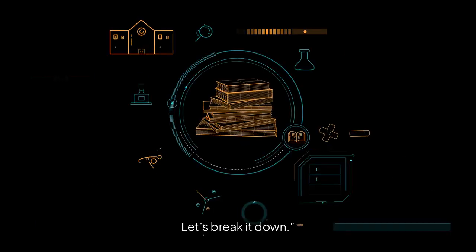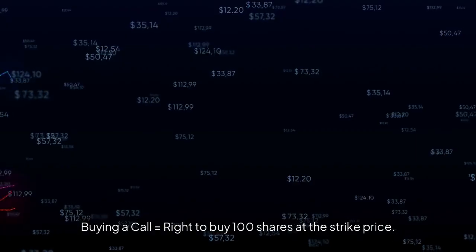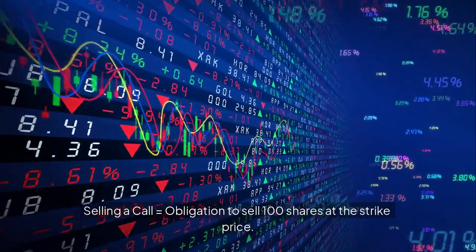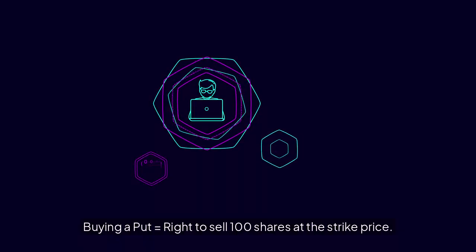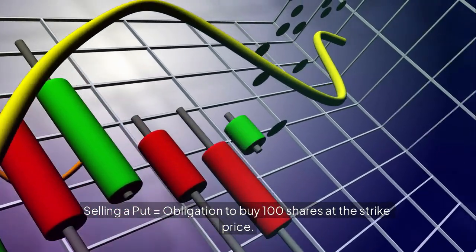Let's break it down. Part 1, Understanding Option Basics. When trading options, you can buy or sell calls and puts. Here's a quick summary. Buying a call equals right to buy 100 shares at the strike price. Selling a call equals obligation to sell 100 shares at the strike price. Buying a put equals right to sell 100 shares at the strike price. Selling a put equals obligation to buy 100 shares at the strike price.